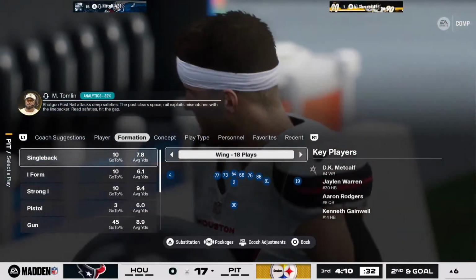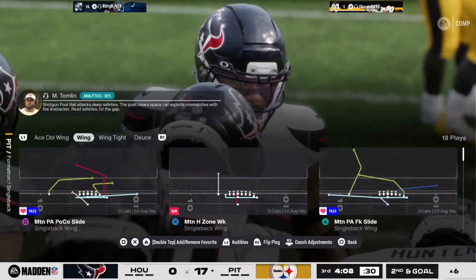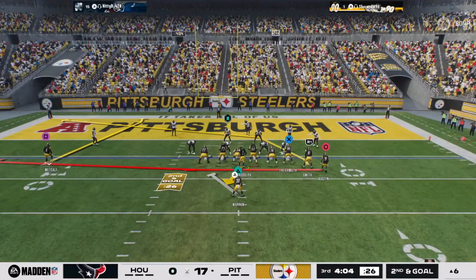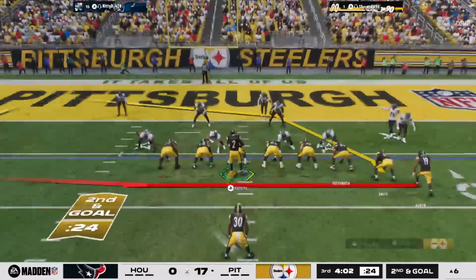A loss was definitely not something they had accounted or budgeted for in this spot. And now, I think it really limits what you feel comfortable dialing up here on second and goal.